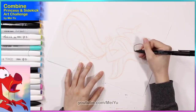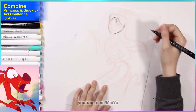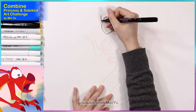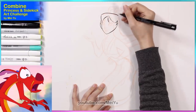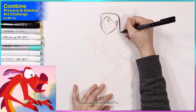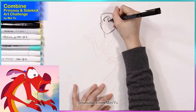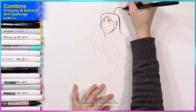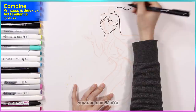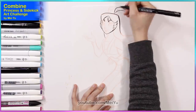So I'm going to say this challenge was one of the harder ones that I've done in recent times because of just how different Mushu and Mulan look compared to each other. Both of the characters are very distinctive in their own special ways, but how am I going to combine them together so you can still see parts of each individual character, but when they combine, it looks like a nice unified whole?